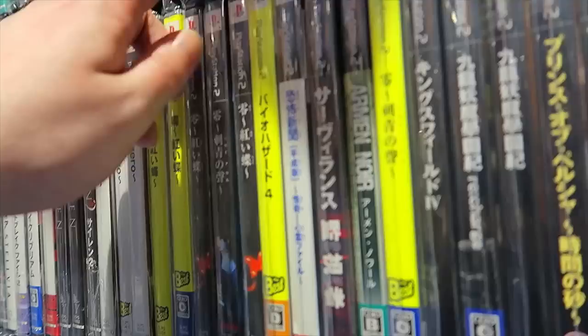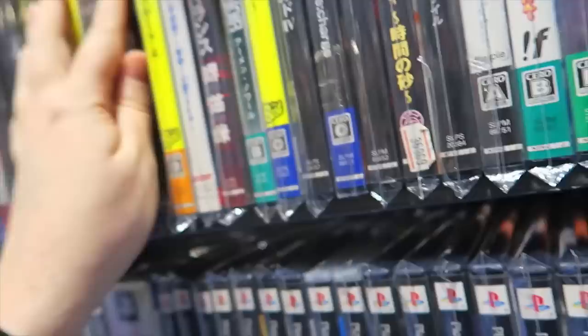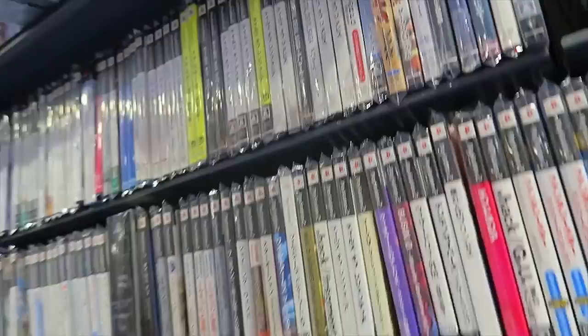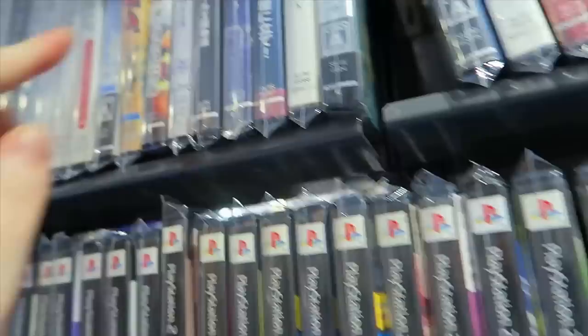As we look at these sequels in the Fatal Frame series. Fatal Frame, some of my favorite horror games just ever, period. They might be my favorites, actually. I really love the creepy atmosphere, especially the Japanese aesthetics that they have. That game, in English, I think it's called Blood Will Tell.